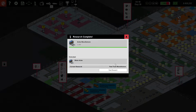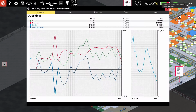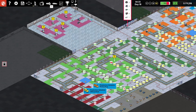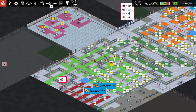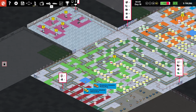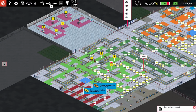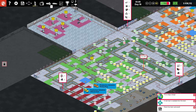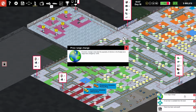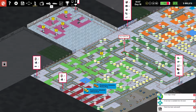Right, we've got axles. Very good. We're making money. Okay. Should not be long till we get to the $1 million mark now. It certainly chews up resources in terms of what you need to make a car substantially. Price range. Oh, hang on. I want to see what that says. Price range change. Economic changes mean that the popularity of vehicles in the budget price range have changed by plus 23%.